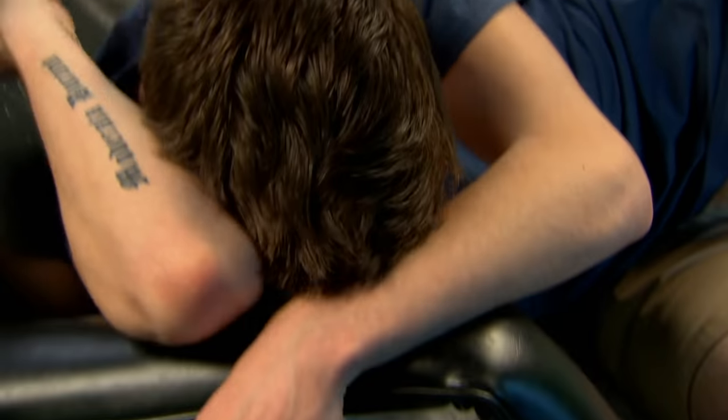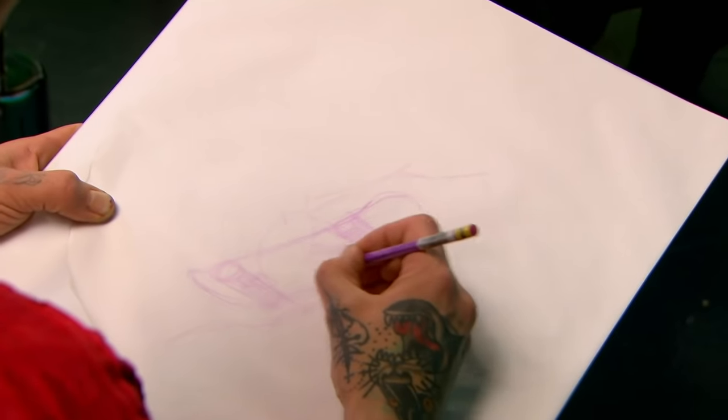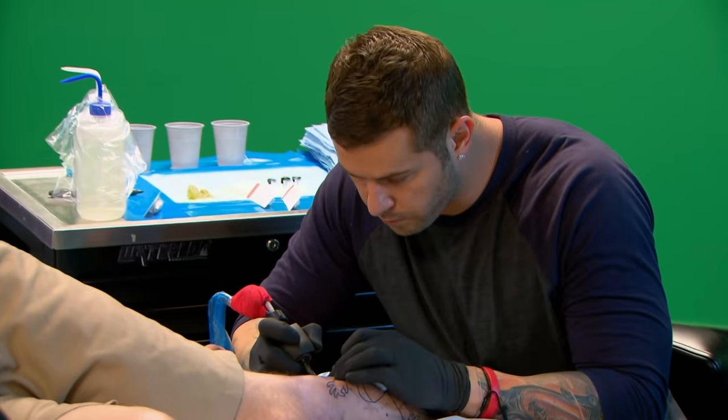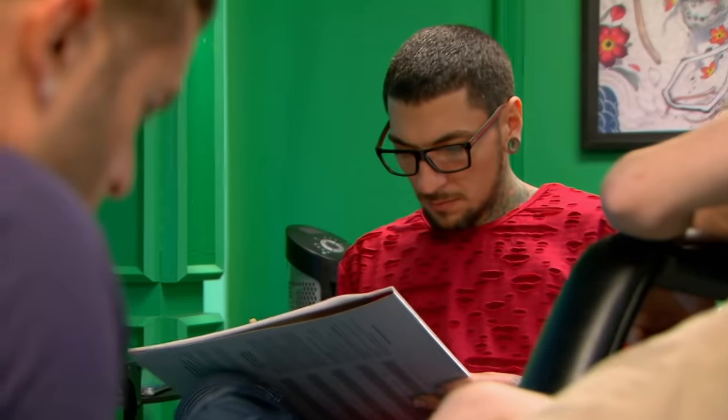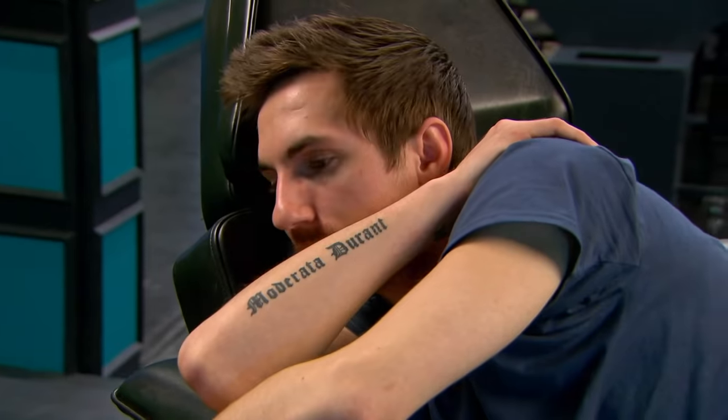This kid's chewing his arm off. He's shaking. I'm about to lose it on this canvas right now. What you working on? I'm drawing just in case you can't sit and we have to tattoo each other. I'm not gonna leave on you. All right, I've worked so hard in my career to get to this point. If this kid sends us home, I don't know what I'll do.